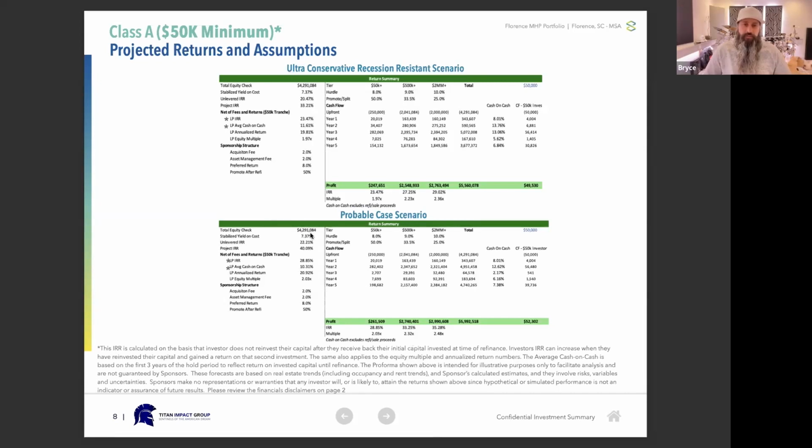And then if you move down to the probable case scenario, you can see that because of the underwriting, things move up a little bit there, because we have a little less conservativeness on the cap rates and some of the other assumptions in there, which we still feel is extremely conservative in any scenario anyway, but less conservative than the ultra scenario. And then we have LP IRR of 28.85%. We also have the cash on cash of 10.31%. And then we have the annualized return of 20.92% with an equity multiple of just a little over two times over a 5-year period.